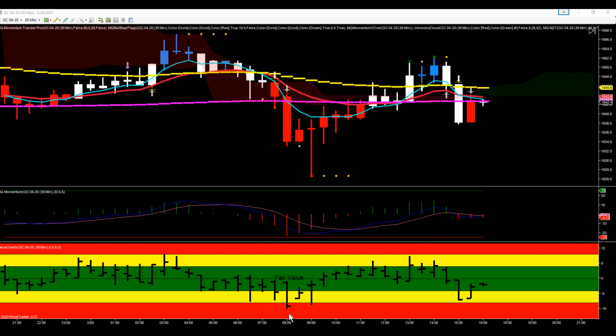We hit significantly undervalued. We know when we hit significantly undervalued that's a good place to take profits, or at the very least tighten our stops, because we can expect either some consolidation, pullback, or possibly even a reversal. And what we ended up getting was a pretty good pullback.